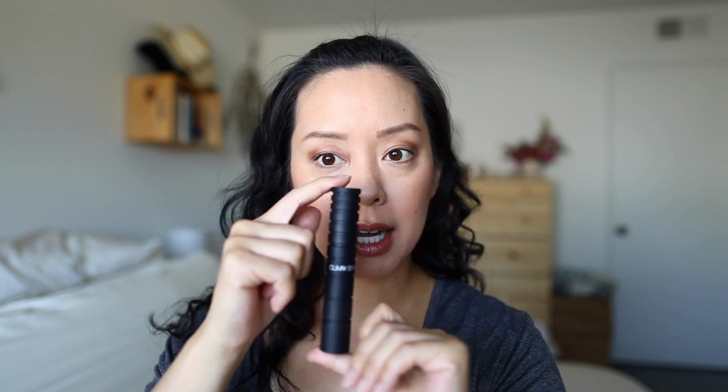Did my eye makeup. I'm not doing any eyeliner because I want you guys to be able to see how the mascara wears. So this is the new Climax Extreme. It's supposed to be extra voluminous, and I have really tiny baby lashes like I mentioned. So I did curl my lashes off camera.